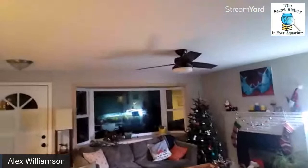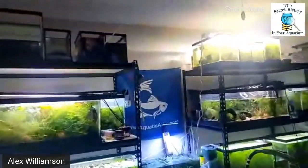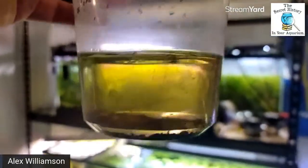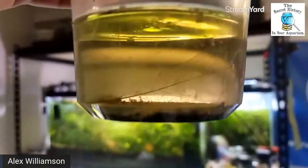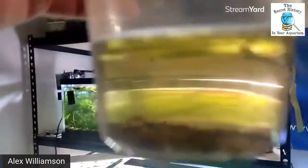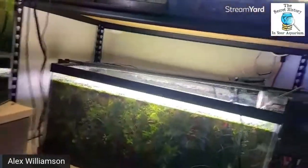All right, guys. Let's get to it. By the way, Christmas time. Christmas time. All right. So, and we also have this. So this is water from out in the ponds that has been at room temperature. And I can see that there's little buggers swimming around in this. Let's try to get a focus on this too while we're down here.